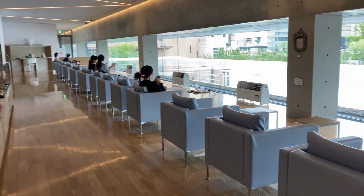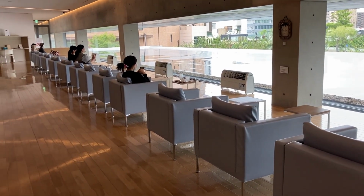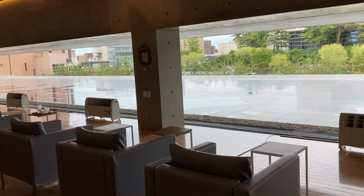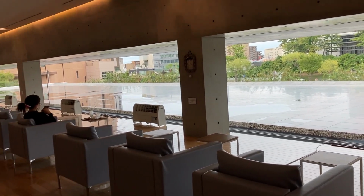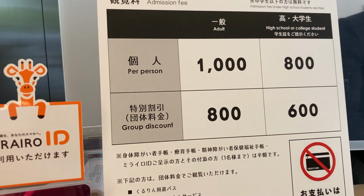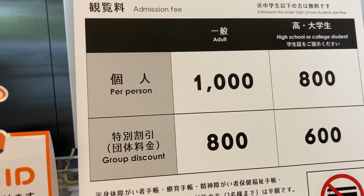This is the museum's cafe. You can drink coffee while looking outside the window. It's to the Museum of Art. Akita Museum of Art costs 1,000 yen per person.